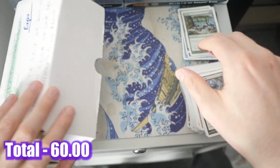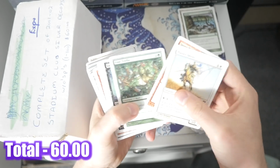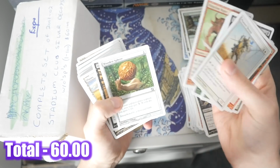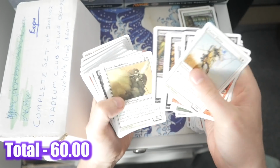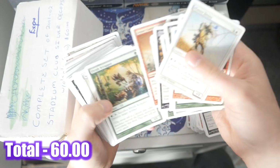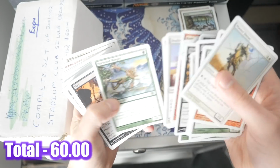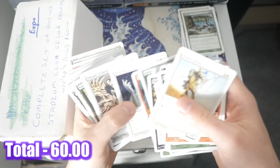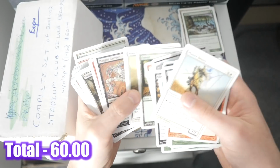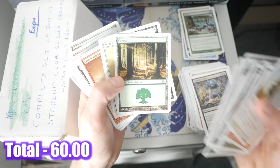Okay, some more 8th edition. All right, let's go through these fast. If I miss anything, please let me know in the comments. That'll be really helpful as we go through this. Yeah, not looking like too much value. That Raging Goblin might be decent for Pauper Goblins, though. But, yeah, for value-wise... Oh, yeah, this is, by the way, the Jon Avon lands from 8th edition.